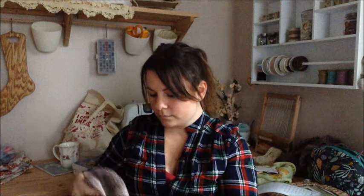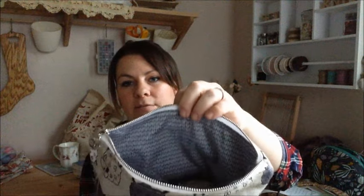So when I finished my Rhinebeck sweater, I moved on to my Aisling shawl. And this is, oh, I wanted to show you too, the inside is this knitted print fabric. This is from the Downton Abbey fabric line. And then I included some mini skeins, a coffee mug, a coaster, some sheepy socks, and a few other things.